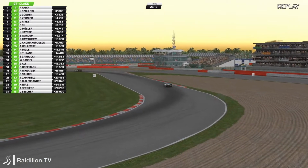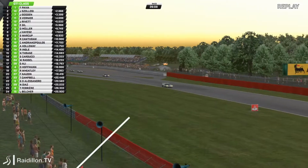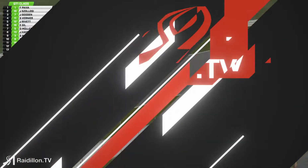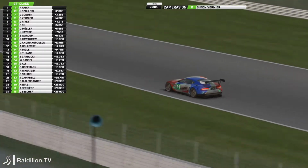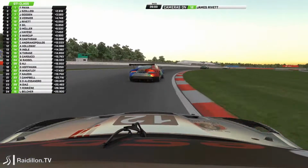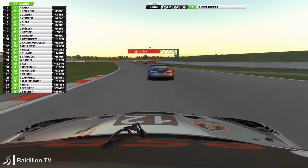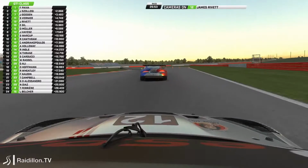Oh, just a little kiff. I'll tell you who's got a little kiff at the moment. James Rivet is approaching having a little kiff with Simon Vernier. It is the Fixed Racing Aston versus the FTR Aston coming down into Stowe, and I'm thinking the lap's almost over. They're not even halfway through the lap right now. Comes down to Stowe. A 0.3 second gap between Vernier and Rivet for 4th and 5th.